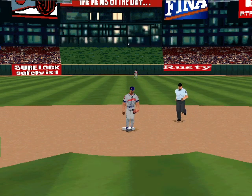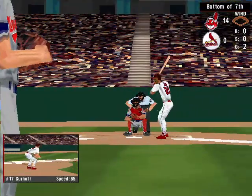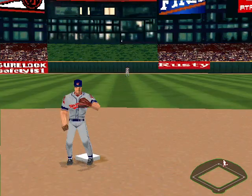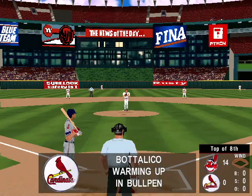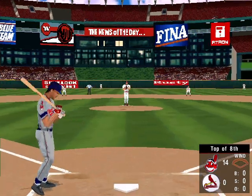Welcome back. That's going to be all for Rincon. Now up, number 23, the third baseman, Fernando Tatis. He's hit one for two. The throw to second is in time. The side is retired. Headed to the first half of the eighth, Cleveland leads by 14.